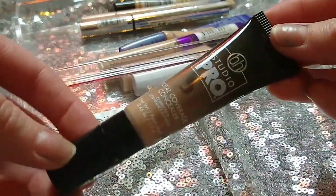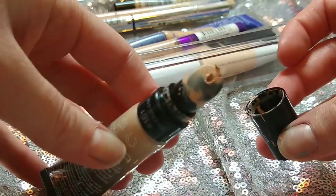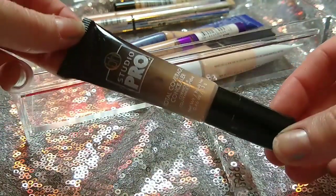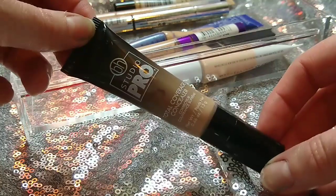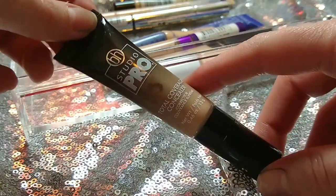This is the BH Cosmetics Studio Pro Total Coverage Concealer, and this is a squeezy one as well. This one doesn't have a brush, but it just is a squeezy tube like that. Obviously, I need to wipe that off. This is by far one of the most amazing full coverage concealers that I have ever tried, and it's super cheap. I think it's like $6 to $8, and this is one that I highly recommend. I really enjoy this one.